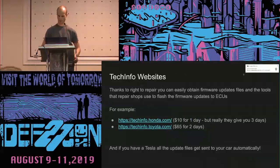So, how do you get the software and firmware updates for these vehicles? Thanks to Right to Repair, vehicle manufacturers are basically required to provide, at a reasonable cost, the firmware updates for the tools that enable any maintenance shop to do repair work, so that you're not locked into going to a Honda dealership and them charging you an arm and a leg to do this kind of stuff.